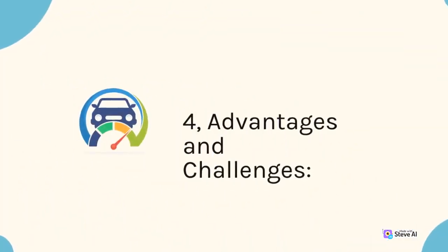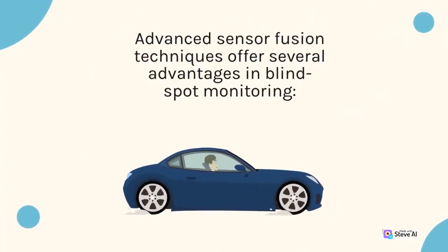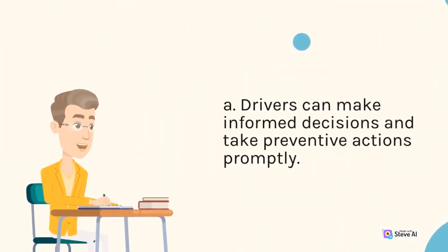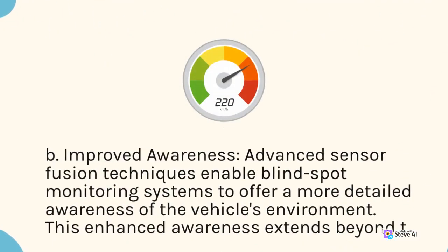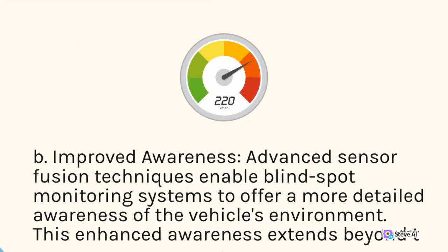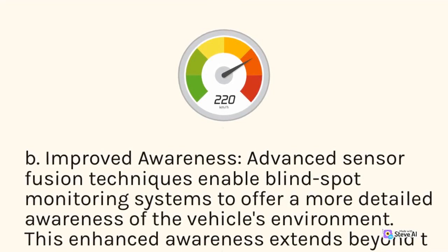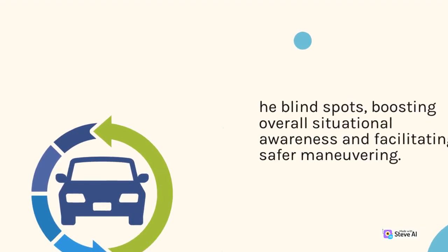4. Advantages and challenges. Advanced sensor fusion techniques offer several advantages in blind spot monitoring. A. Drivers can make informed decisions and take preventive actions promptly. B. Improved awareness. Advanced sensor fusion techniques enable blind spot monitoring systems to offer a more detailed awareness of the vehicle's environment. This enhanced awareness extends beyond the blind spots, boosting overall situational awareness and facilitating safer maneuvering.